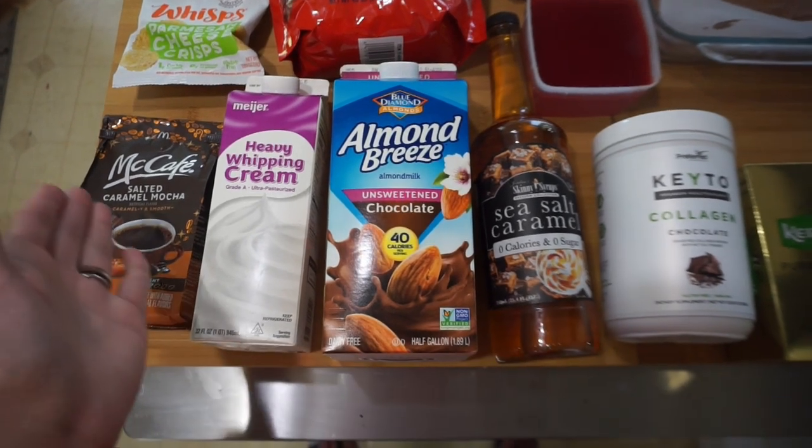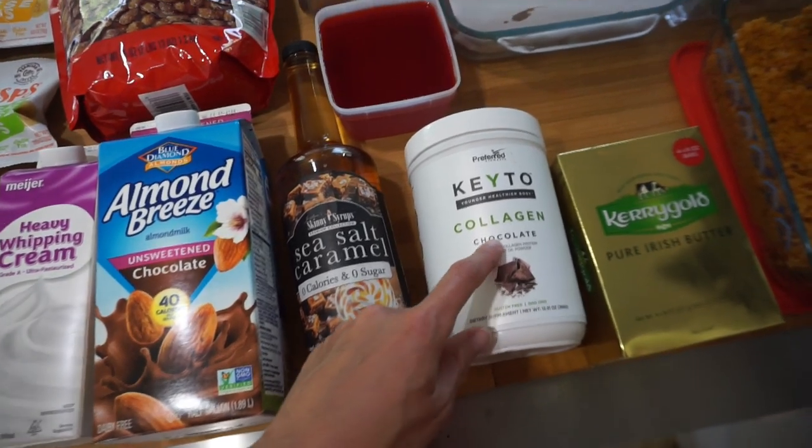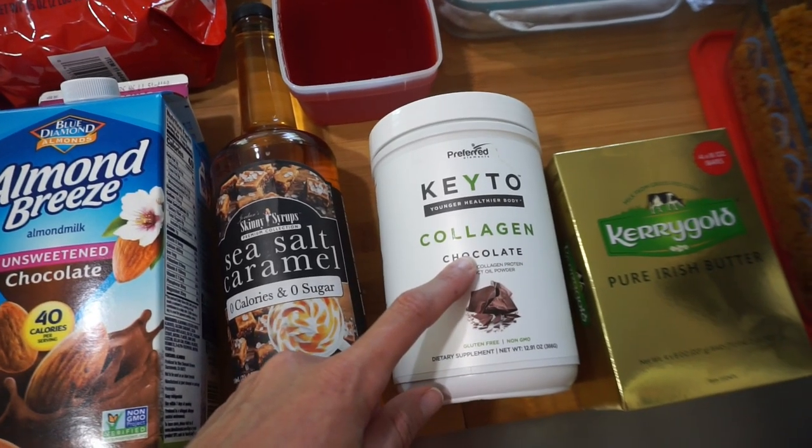Okay, then Bulletproof Coffee. Same old here.